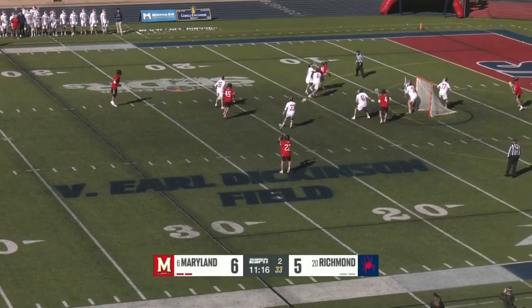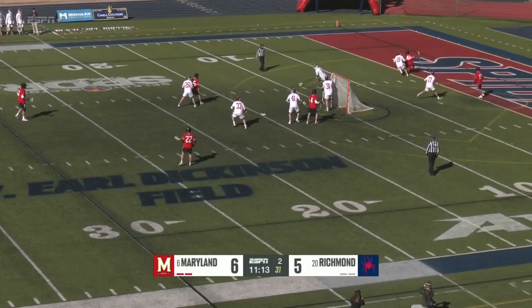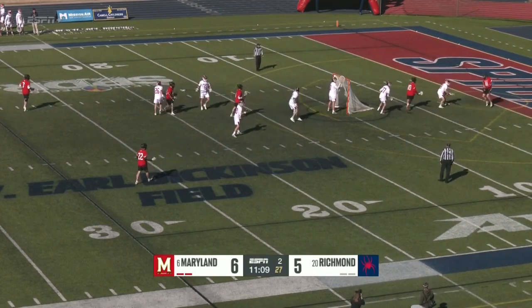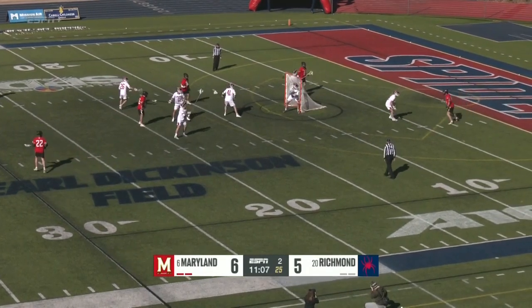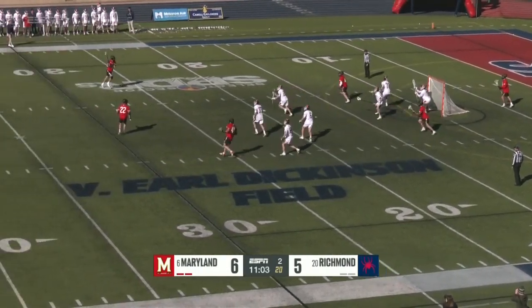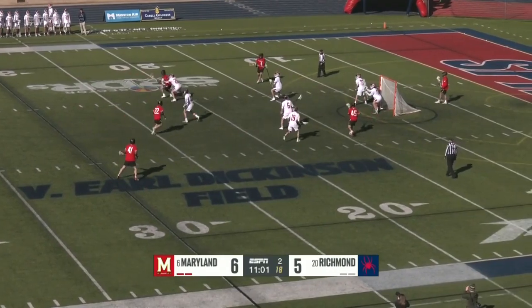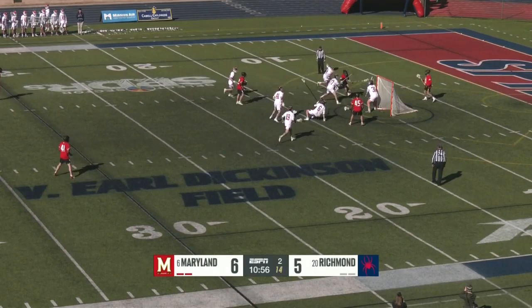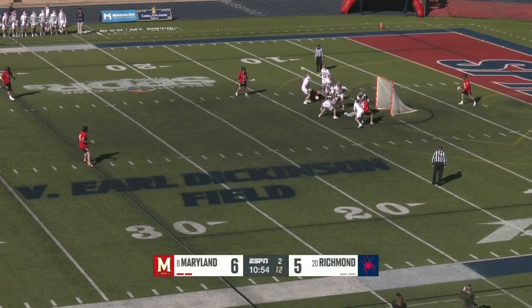Terrapins have scored 3 straight goals this quarter to take a 6-5 advantage. Jack Brennan working back behind the cage. Draws a short stick matchup. Works to the far side. The Spiders converge, but the ball comes free in front.